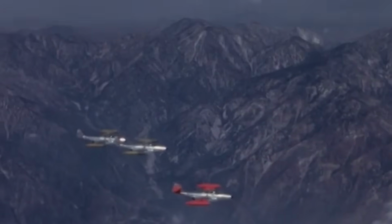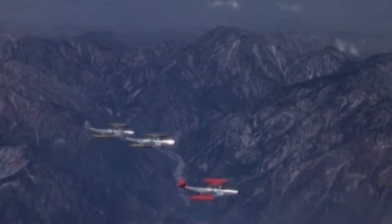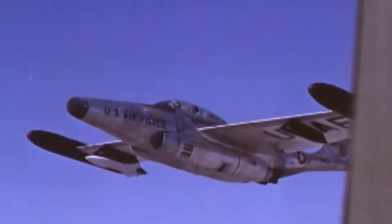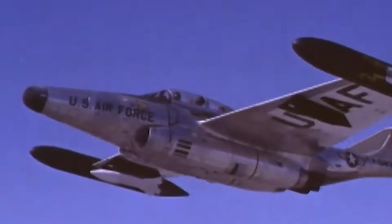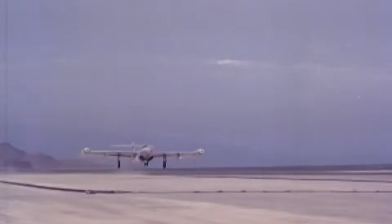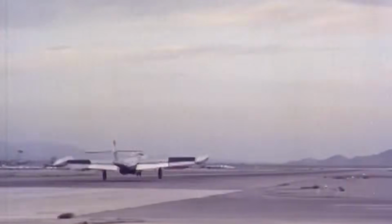The F-89C, introduced in 1951, featured upgraded J-35A-33 engines, each providing 5,600 pounds force of thrust. This significant increase in power addressed the performance issues identified in early testing. The aircraft also received retractable inlet screens to protect against foreign object damage to the engines.